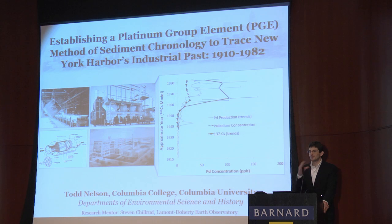And then we were able to compare these to a variety of dating methods. 2 of the most important included radiometric dating through cesium-137 and also the production history of the platinum group elements themselves. In addition to reconstructing this pollution history, we were also able to provide evidence for the construction of a new geochemical dating tool for industrial sediments across the globe because platinum group elements were used in a variety of industries. This is the first evidence of this dating method that has been produced, and these are the first measurements of the platinum group elements that have been recorded before 1950.